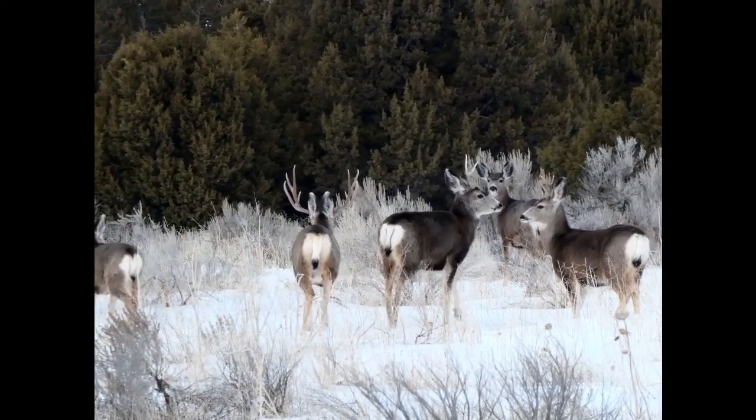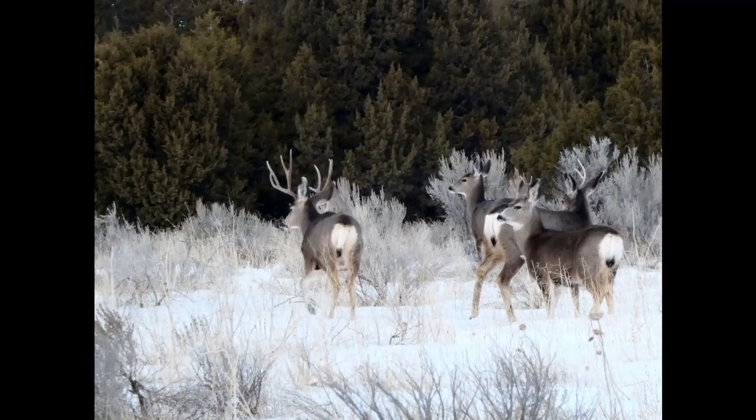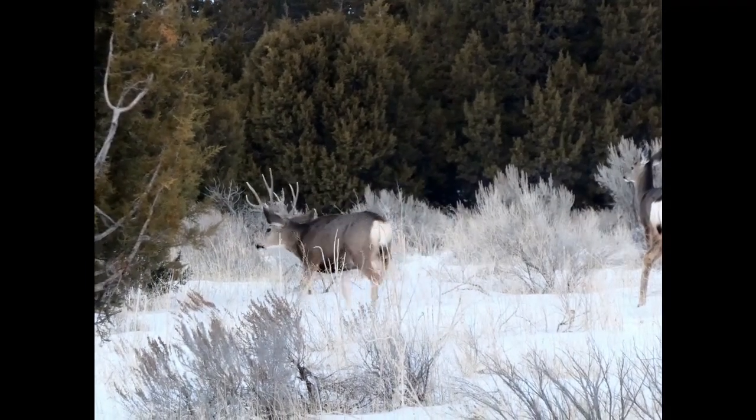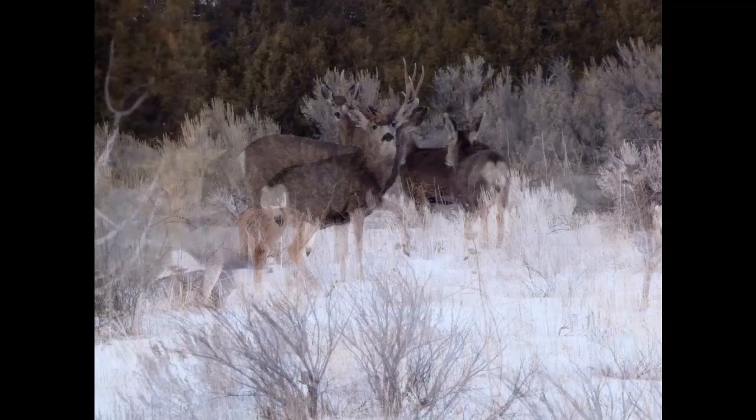And this little buck here, I don't know if he had shed already or if he'd broken it off. I think he'd just broken it off here, but I wasn't sure. Let me know what you think in the comments, if he broke it off or if he shed.